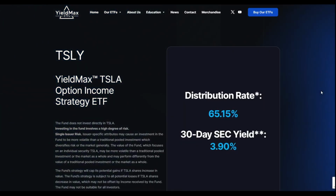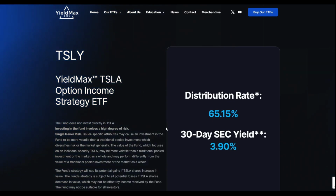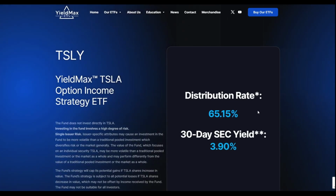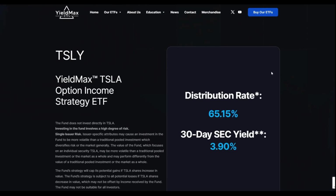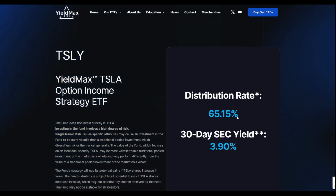The last 30 days, this TSLY YieldMax fund, which essentially sells covered calls on TSLY options, and what they do is they pretty much harvest premium by selling these covered calls. The 30-day SEC yield is 3.9%. Overall yearly yield, 65%. If I'm borrowing money at 8%, which is the margin rate currently, and it's paying out 65% a year, that is an immense yield. And this is an excellent way to build a side stream of income.